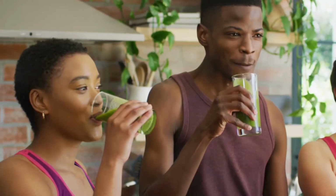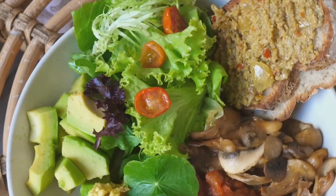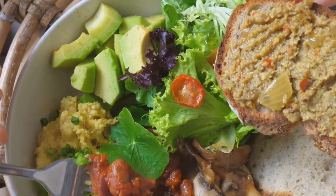Now, for all my plant-powered peeps out there, let's talk about plant-based protein shakes. These bad boys have completely changed the protein game, proving that you don't need animal products to fuel your muscles and support your overall health.